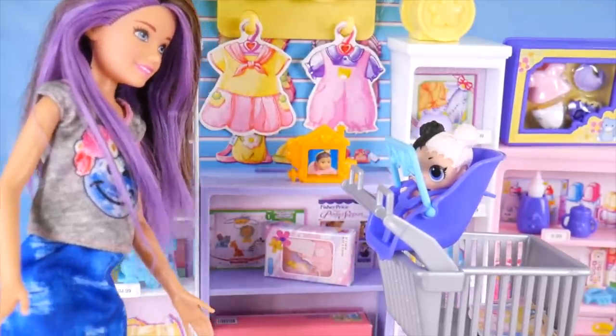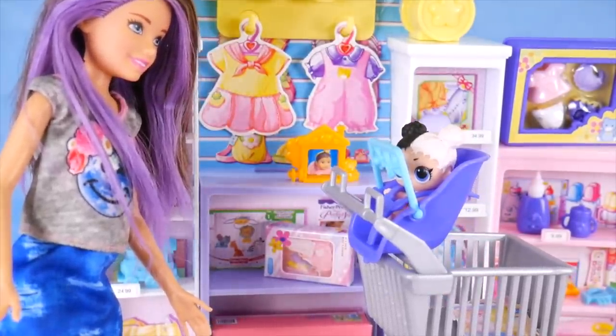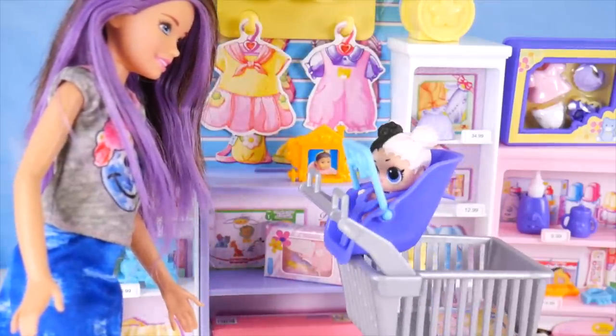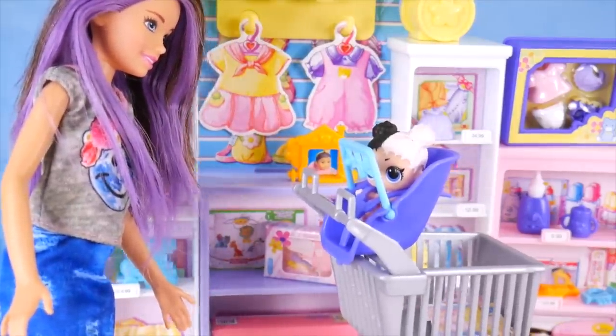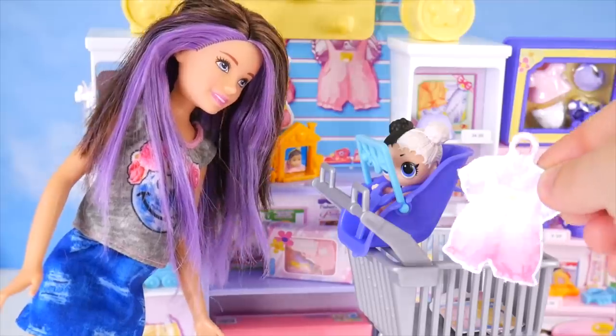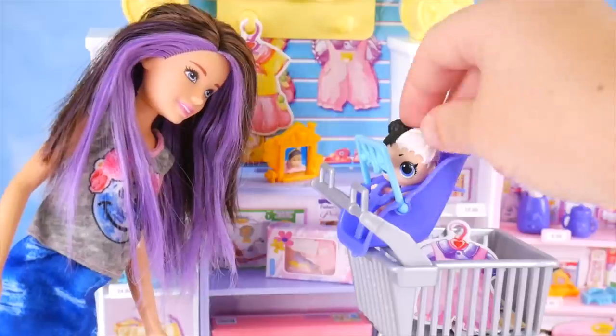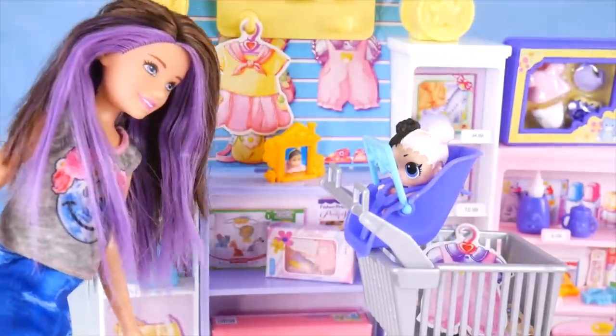Let's keep moving. Oh, look at these little outfits. Do you like one of them? Let's see. One is a skirt and one is a jumper. I like the jumper. The jumper it is. Oh, yes. That should look nice on you. I like it. What about a picture frame? No, we have lots of pictures. Yeah, I guess you're right.